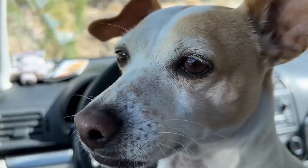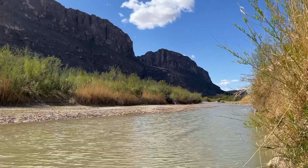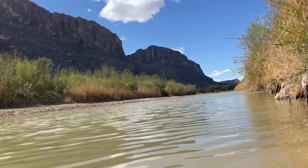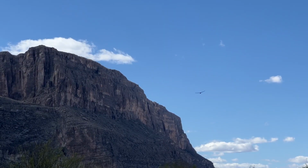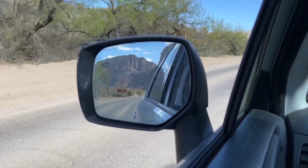We got to see the river, which is the Rio Grande. One side of this canyon is Mexico, the other side is the US, and this river kind of cuts through this big rock situation and divides the US from Mexico. So that was kind of cool to see, and it was just a good day. It was a good day of driving around and exploring, and I really enjoyed the park. Again, I really want to go back.